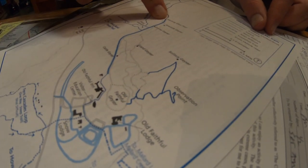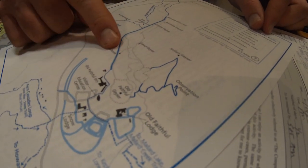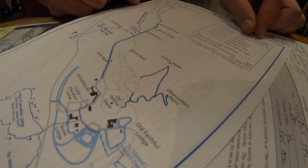That's about 1.6 miles. Okay. So you're looking at about 3 miles if you go out there and back. It takes you by Morning Glory, Grand Geyser, or Castle Geyser is great. You'll see Grand Geyser in the distance. You can see Riverside go off if you want.